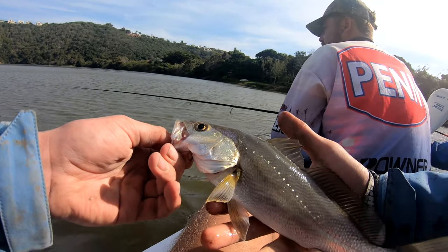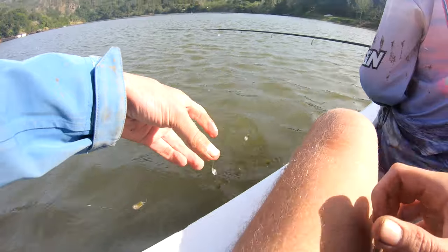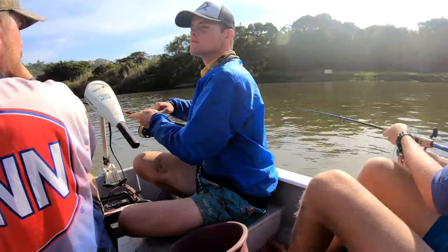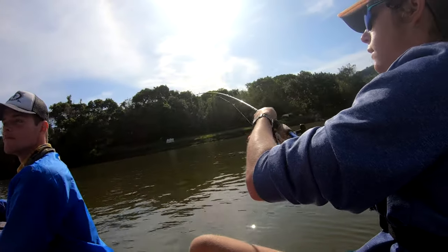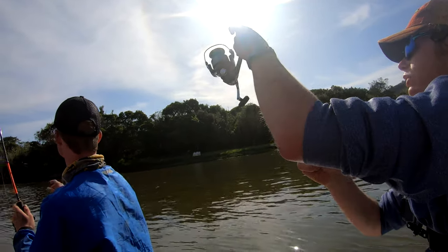Oh, this thing has shark teeth, bro. There we go. Go down, little buddy. Okay, you pluck it. Yo, Mursa fish. Mursa fish. Yo, I almost lost it there for a second. Mursa fish. Oh, it's on a rock.